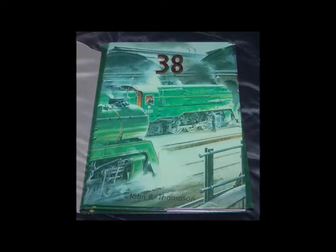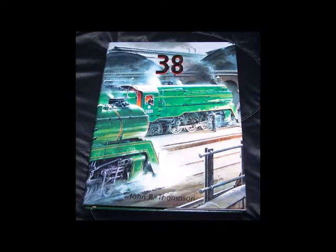The book is a hardcover edition with the covers being plain green with the title embossed on the front. Just like 36, there is a dust jacket with another of the late Phil Belbin's paintings featured. The painting shows the streamlined and unstreamlined versions of the class. This book can still be obtained new, so you should have no trouble getting a copy with this dust jacket intact.